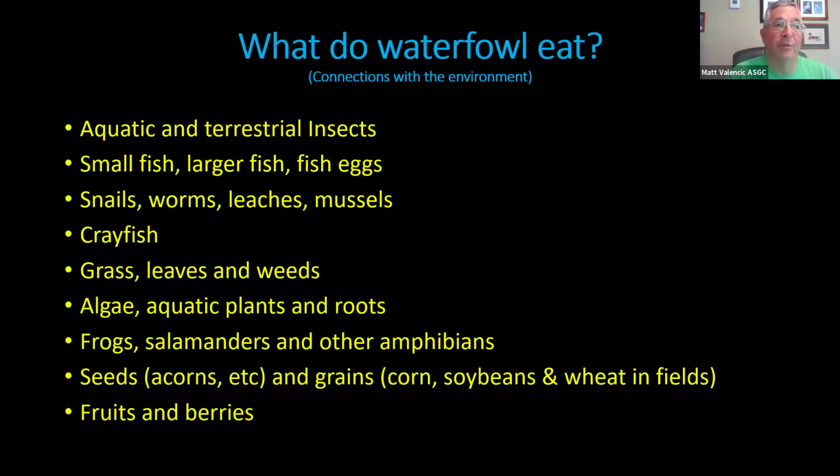So all the waterfowl really need is for the ice to get off of the water, whether it's the lakes or the backwaters or the marsh, or the wetlands of different kinds. Because look at the array of things that they can eat.